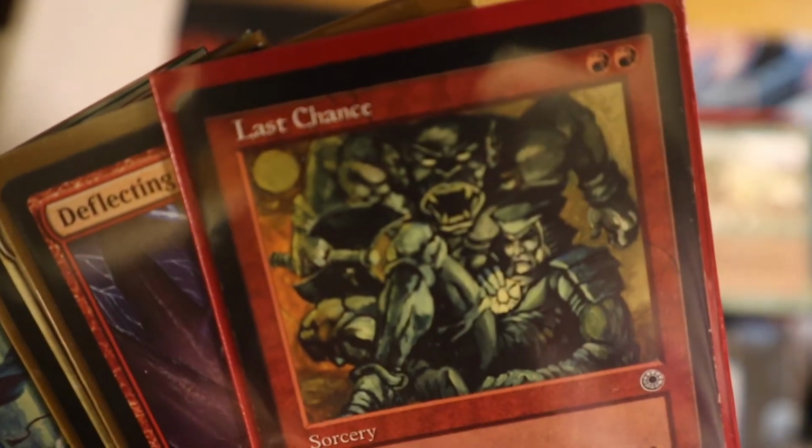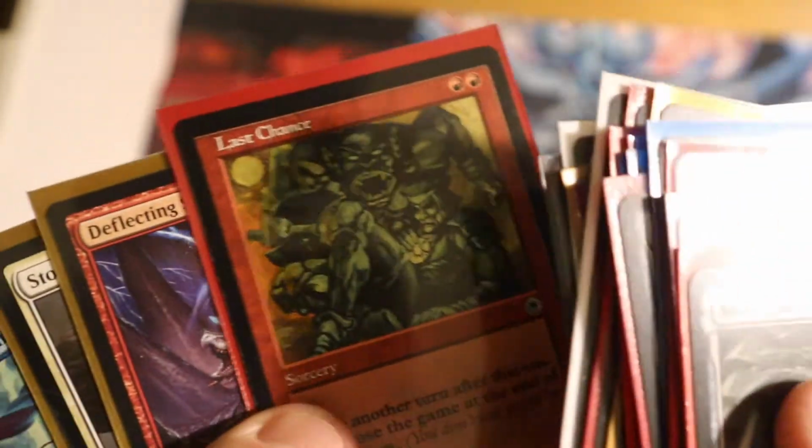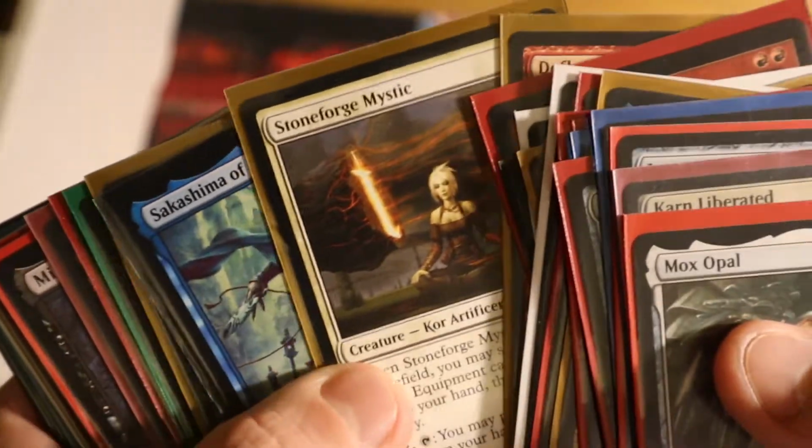Last chance. Anybody? It's probably your last chance to get a last chance. What are these? $100 in near mint now? Crazy.